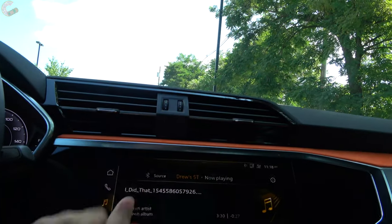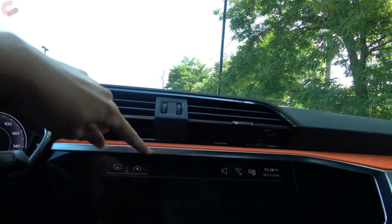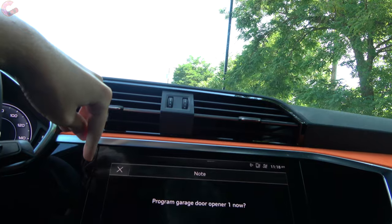Now moving on up, we do have a standard auto dimming mirror with the new frameless design. And we also have the HomeLink universal door openers, but if you're wondering where they're at, they're not actually up here like some of the recent Audis. They're going to be located down here. What you got to do is just swipe down and click that button right there.